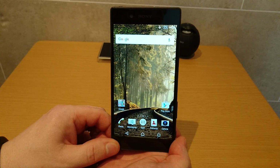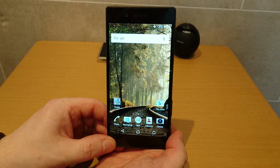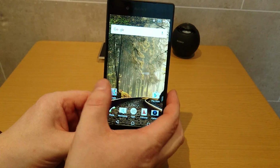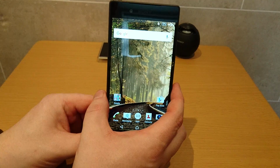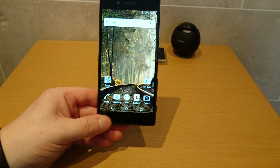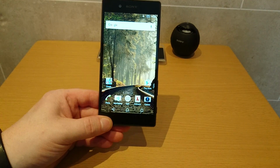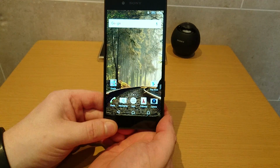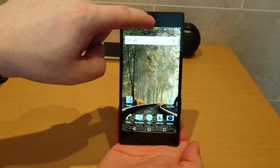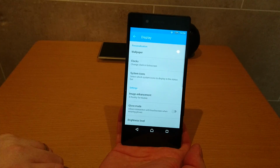The full HD screen offers great colour accuracy using Sony's own Triluminos display with the X-Reality engine that they've borrowed from their TV range. You can turn all this off if you wish, just so you get a nice basic screen, but apart from that, you can have the Super Vivid mode, giving your photos and videos more of a punch by enhancing the colours, making them more vibrant, almost AMOLED-like, which I can show you just by going into display settings.